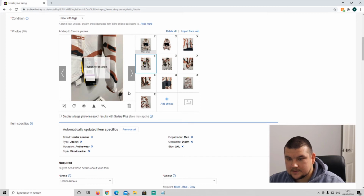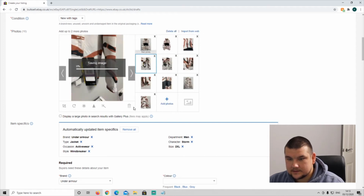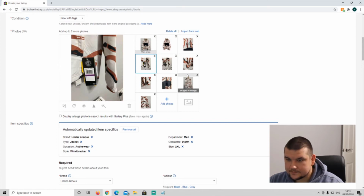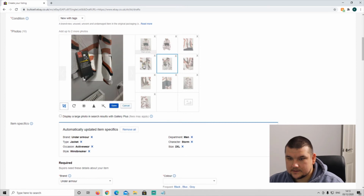Okay, I'll just crop them a little bit. I don't really like that my sockets and radiator are on the image, so I'll cut them out. Same thing over here. I'm just trying to show the label and stuff like that here anyway.